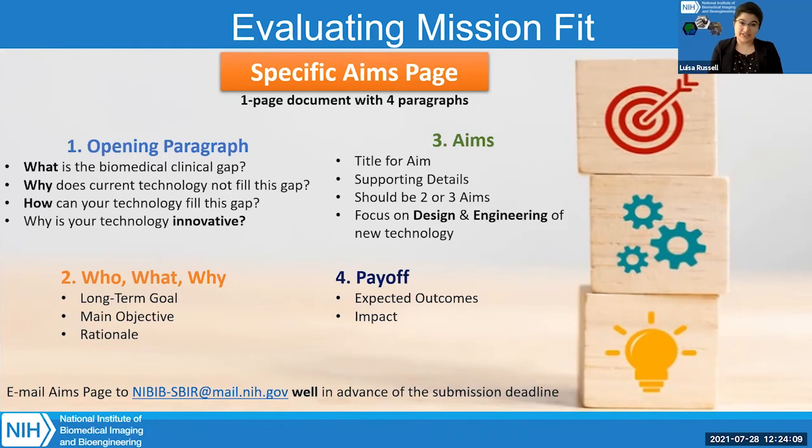So for each aim, you're going to have a title as well as supporting details. Usually people give around 2 to 3 aims, although that's not a hard and fast rule by any means. I've seen people come in with 1 aim. I've seen people come in with 4 or 5 aims. It's really dependent on the scope of your research, what you want to do within this time, and how you want to break that down. And your aim should really focus on design and engineering of new technology.